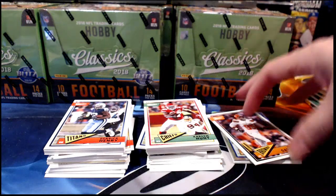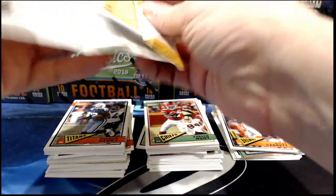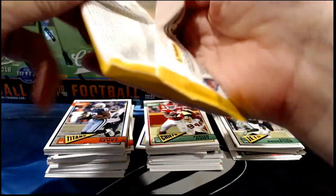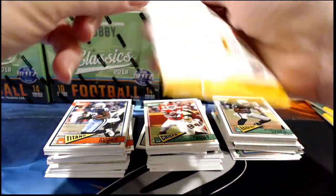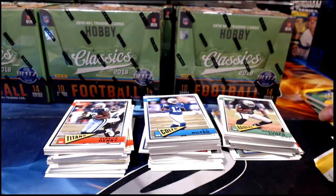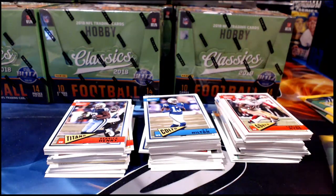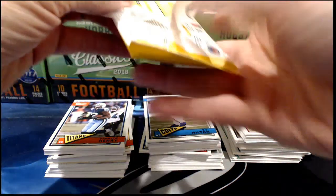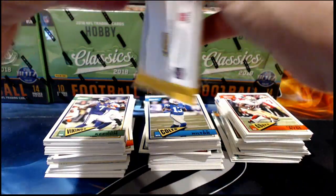There are also timeless tributes that we'll find. The yellow timeless tributes are to 99. The blue timeless tributes are to 10. Orange timeless tributes are to 25. Then there's a variation where there is a blank name on the front, a no-name front. Those might be numbered to 10, but if we find one, we'll have to double check that. And then there's a variation where it has their full name on the card, first, middle, and last, and those are typically numbered to 5.